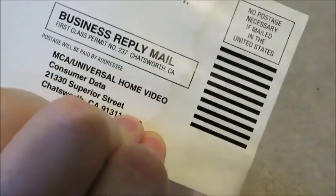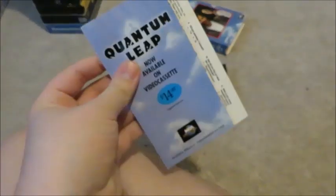And it comes with this insert for other Quantum Leap episodes on VHS, which unfortunately has become stuck together in places. It looks like this thing got a little waterlogged at some point. So that insert's not in the best condition, but the tape looks fine, and that's what matters most. Although it's got whatever that is right there. It's got some weird mark on that, but thankfully that looks to only be on the actual glass, not on the tape.